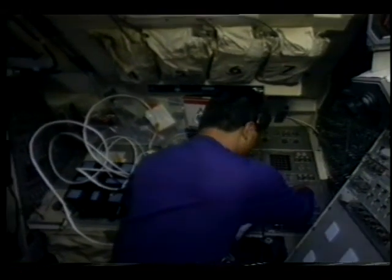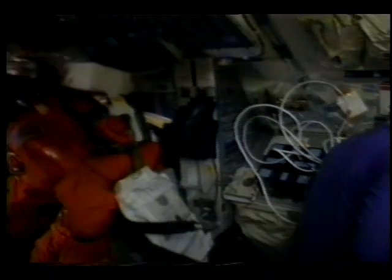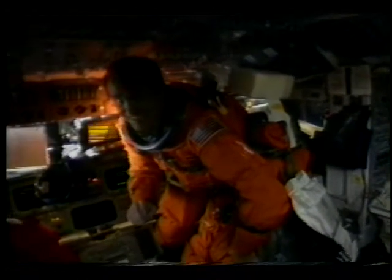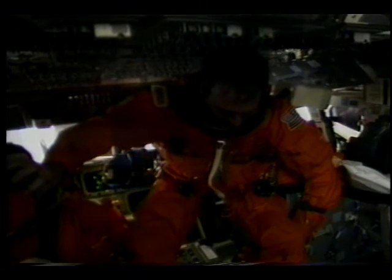Mac power assist. This is Jim trying to float for the first time in his life. Go for it, man. This feels really weird. Okay, I'm going to call the ground here. Jim is floating. Houston, Columbia, KU band antenna deployed. All nominal.